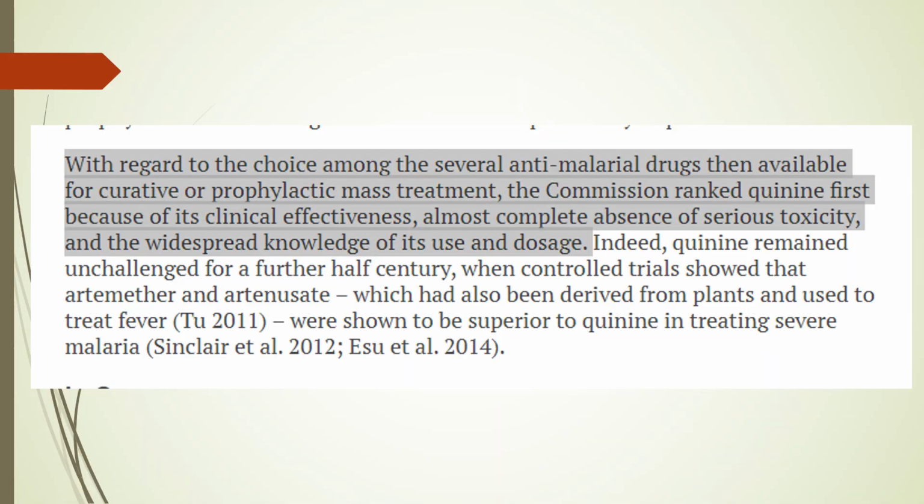With regard to the choice among several anti-malarial drugs then available for curative or prophylactic mass treatment, the Commission ranked quinine first because of its clinical effectiveness, almost complete absence of serious toxicity, and the widespread knowledge of its use and dosage.